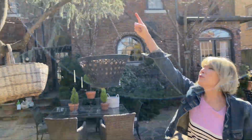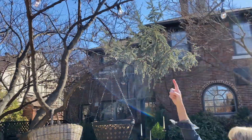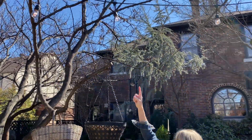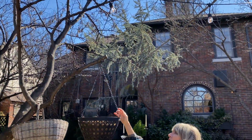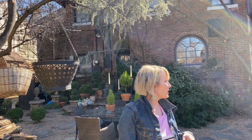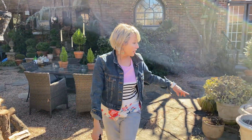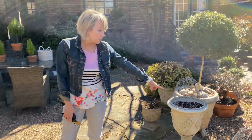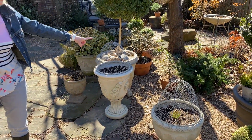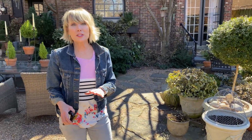This used to be a beautiful branch that was damaged in the ice storm, but I left it here because I'm hoping it will put out some leaves at the end. And this is also the branch that I like to hang my hanging baskets from, so I can see them from my kitchen window. And then over here I've just got more pots of bulbs protected with those chicken wire cloches. So I hope you guys like this walkabout.